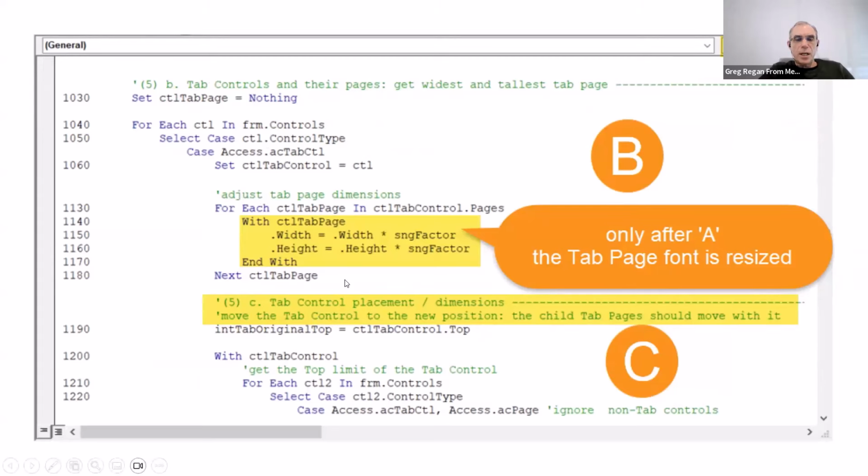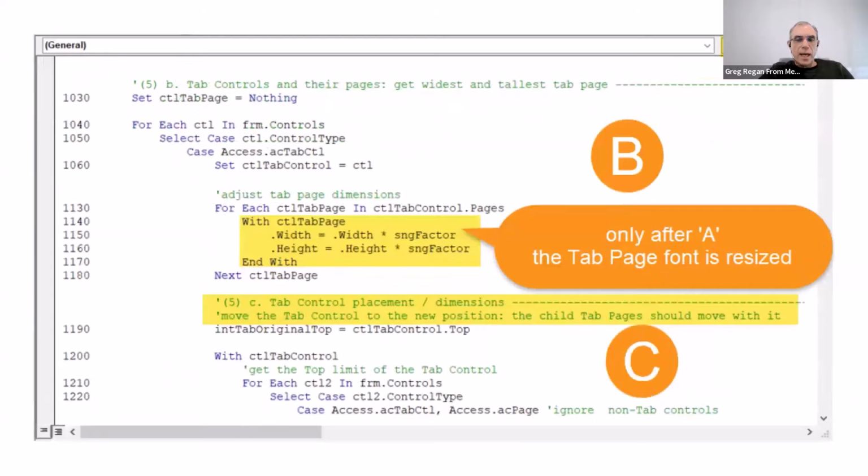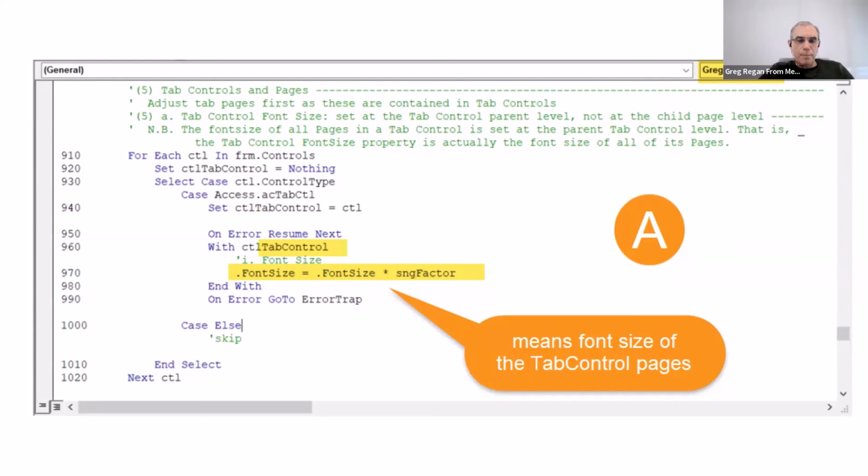And the tab page, so we control the font size of the tab control. So sorry, I'm rambling on a bit. The font size of the tab control controls the font sizes that are shown for the tab pages. So the font sizes for tab pages are controlled at the parent level, that is at the tab control.